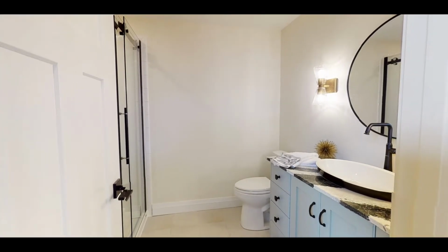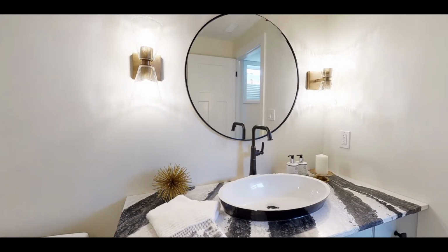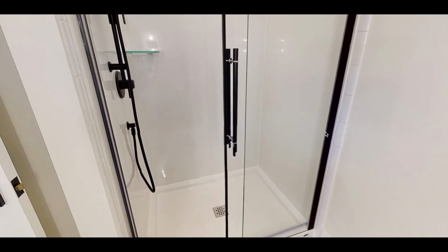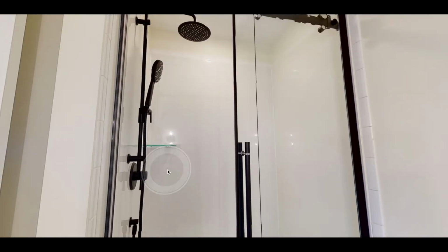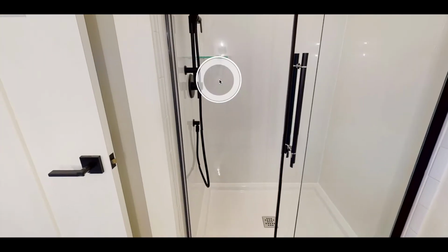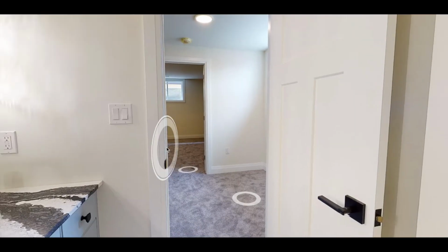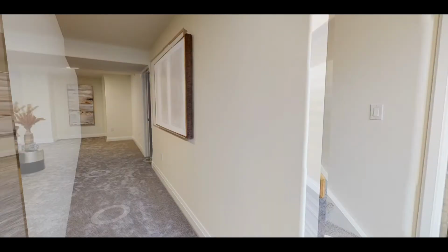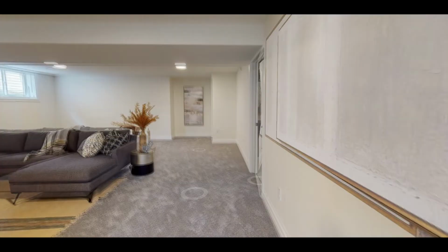Yep, and it looks pretty modern for Petrolia. Petrolia stepping it up. Look at that. Very nice ovals and everything going on there. Nice shower again. You walk in. Oh, rainfall. There it is. I knew there had to be a rainfall somewhere. It's just strange it's in the basement one, but hey, it's there, guys. Beautiful spot here, the living area.